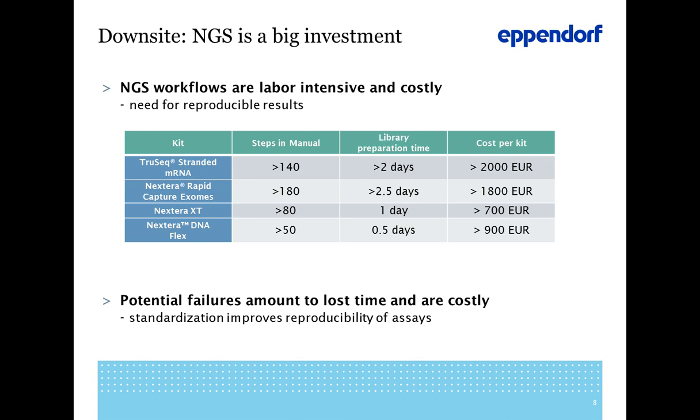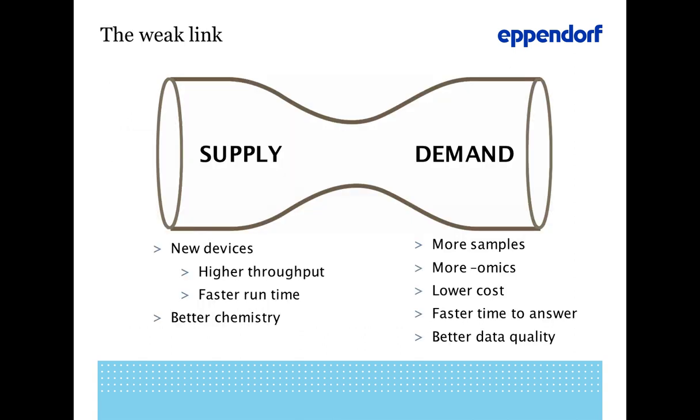So I'm sometimes wishing I had things more standardized and more easily available in the assay. And I don't only see this for this single method, but a lot of my peers are coming to me and telling me, hey, I need to sequence more samples. I need to have more multi-layered data on those samples because the cost is going down. It's going quicker and quicker, and we also want to have these data with a high quality.